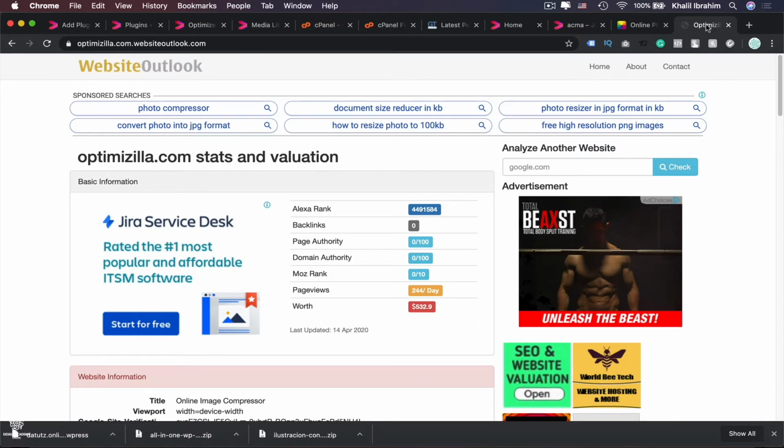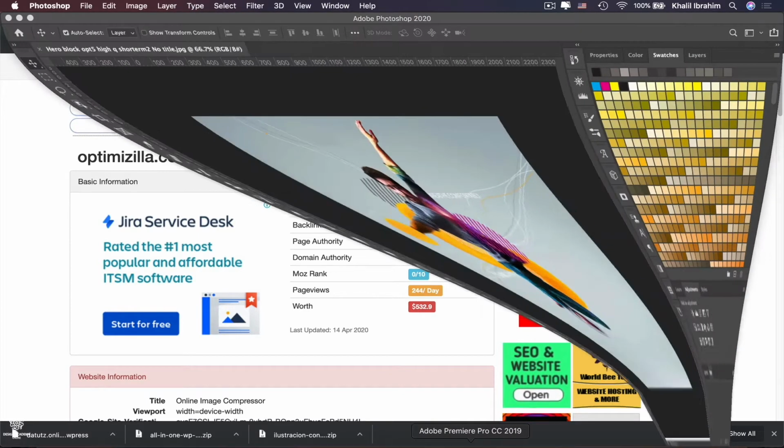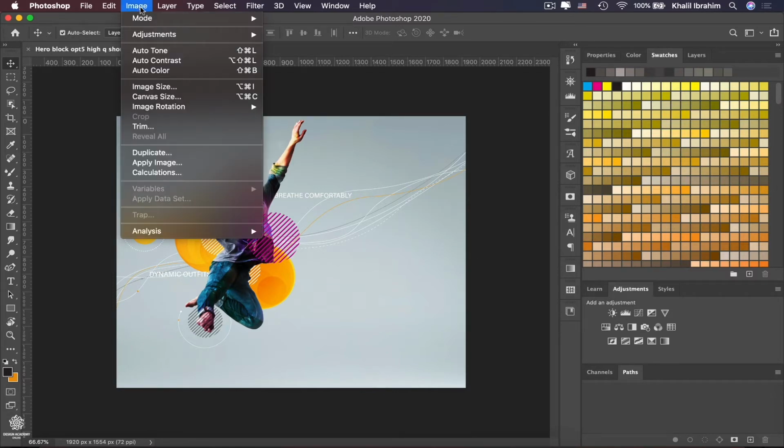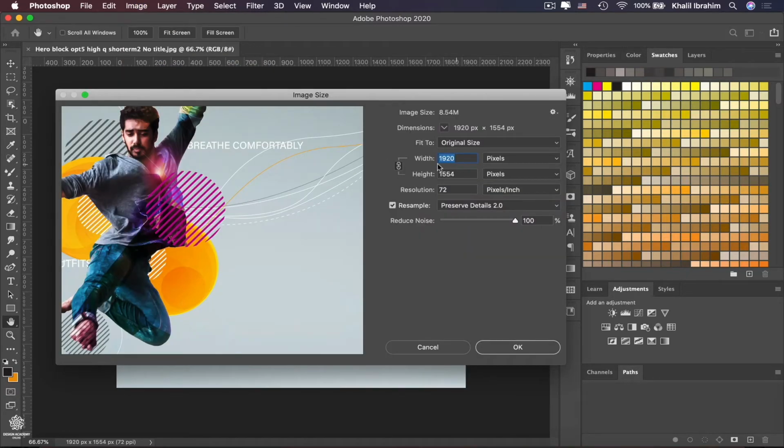Or even if you have Adobe Photoshop installed on your computer, it's so easy to customize images there. So let me quickly show you guys what I mean by that. Here's Photoshop and we have that image. It's used in our first section in our website. And by going to image, you can see that you have image size in here. We have width 1920 pixels. And you can check our current size from here as well.